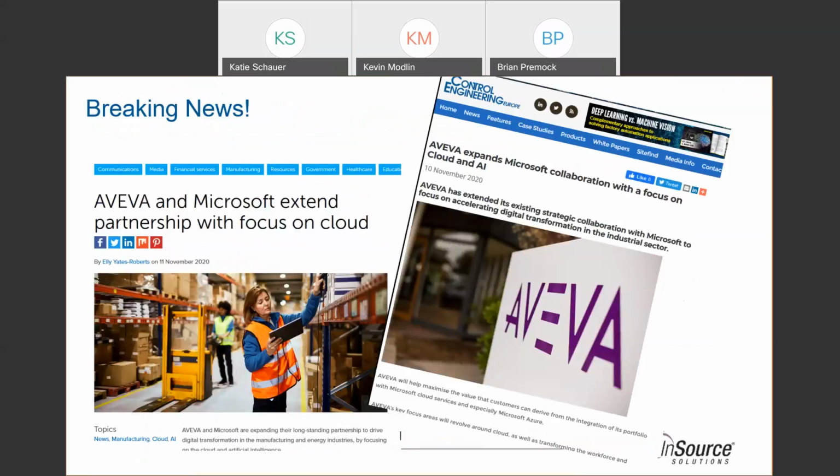So I wanted to interject a little bit of relevant news that just hit the presses. Literally yesterday, AVEVA and Microsoft announced an extension of their existing partnership focused on cloud and AI technologies. I predict that we're going to see some pretty impactful new capabilities coming out of this partnership very quickly.